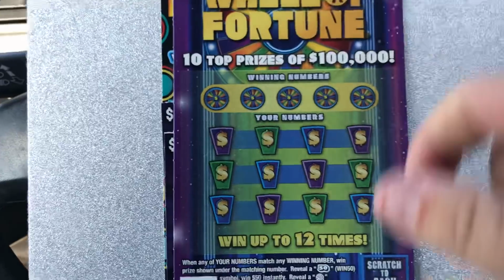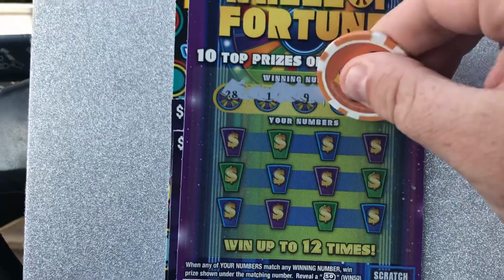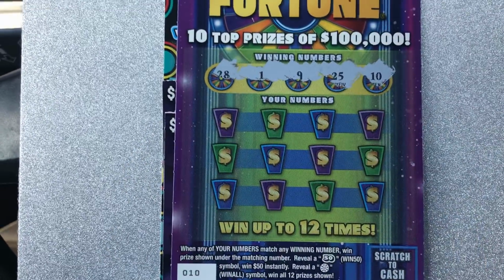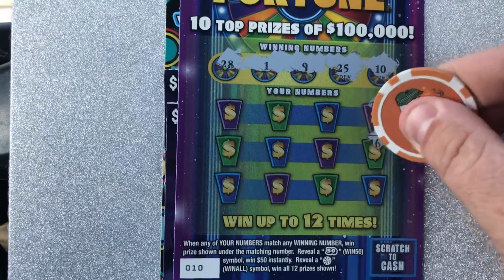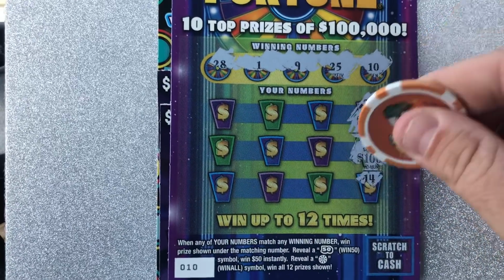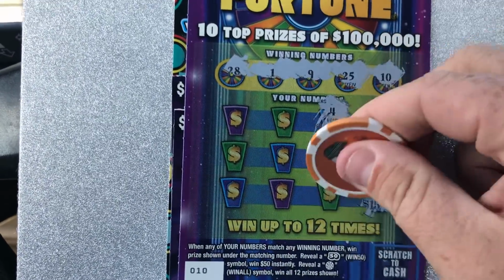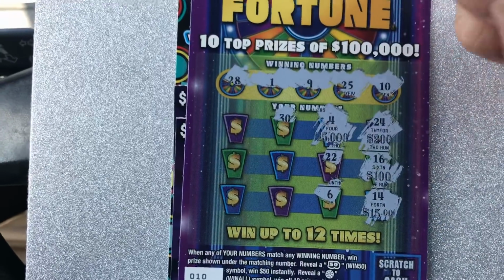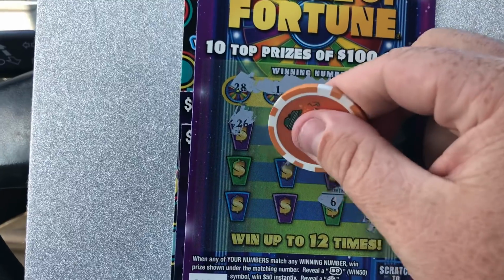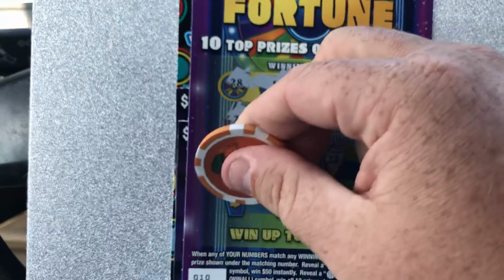All right, so now we're down to that bonus ticket that I threw in there for us. I just wanted us to keep playing here. So, big $5. This is the extra bonus ticket here, guys. 28, 1, 9, 25, and 10. See if the bonus ticket can pay off for us. 24, no. 16, no. 14, no. 4, no. 22, no. 6, no. 30, no. 26, one off. 23, no. 5, oh boy, it looks like we are going to get hustled. Ugh. Wheel of Fortune. Just shut up.